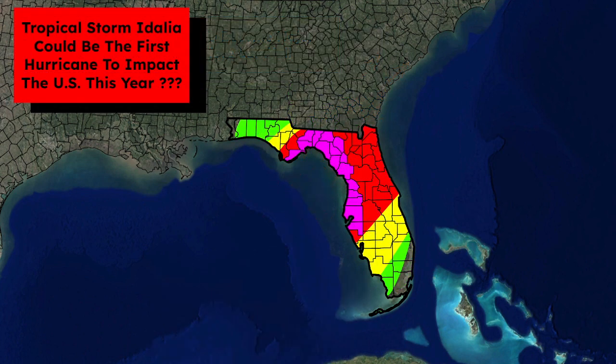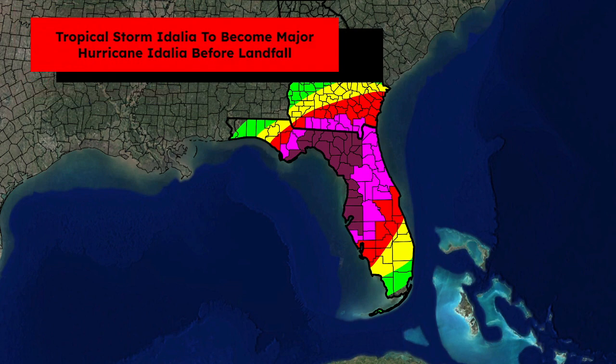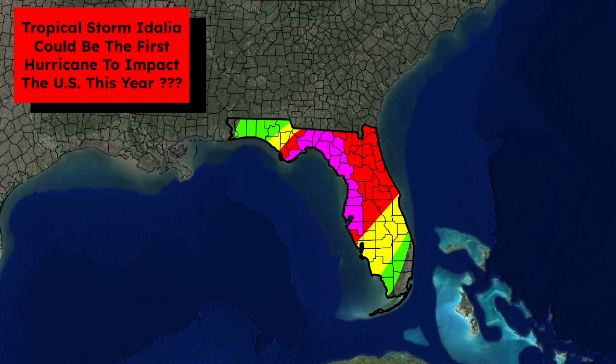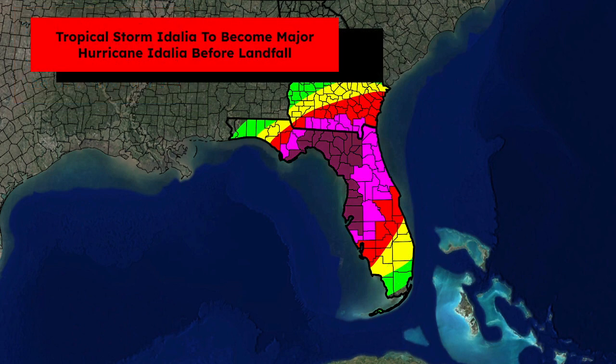So we're going to go ahead and take a look here. This is yesterday's graphic. I just want to take a look at the difference. So this was yesterday's graphic at around this time, just a bit before, and then this is today's graphic. You can see there's been a major change with the confidence, and this was going to happen once it starts to get its act together. We're going to get more confidence in where it's starting to come. We still don't have much confidence, but it does look like anywhere in the Big Bend we have that chance for a landfall, especially near the Clearwater area.